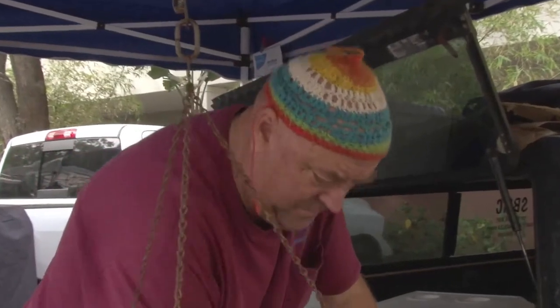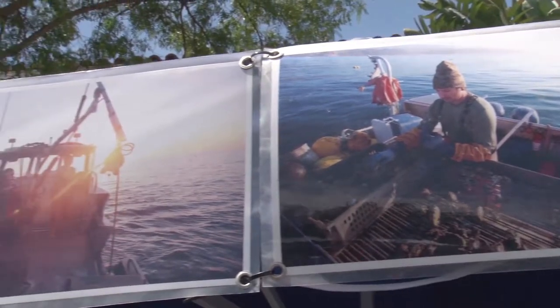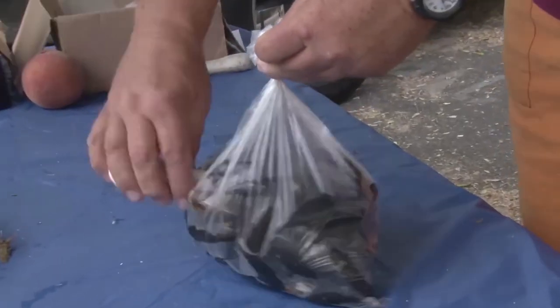Harvested yesterday, 24 hours old, grown with love. I have been coming to the Santa Barbara Farmers Market for a number of years, and I tried Bernard's mussels being grown locally. I could taste the ocean, the freshness, the crispness. They're just a wonderful, sustainable shellfish to eat. It doesn't get any better than being in Santa Barbara here.